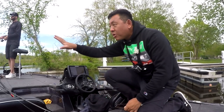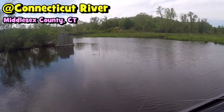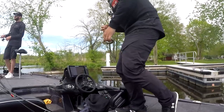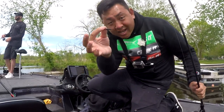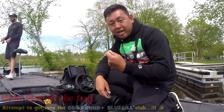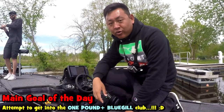So we found this little spot here on the Connecticut River that is looking very, very juicy. As you folks can see, plenty of structure and cover, in particular this big stump over here. I got the EPF swim here on this setup, ready and good to go. So what do you folks think? Will EPF today be able to break that 1 pound bluegill barrier? That's exactly what we're going for.